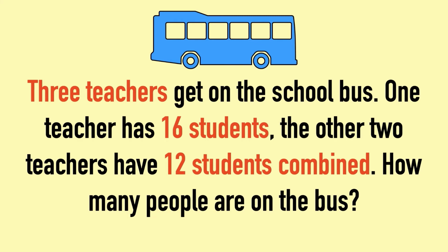Three teachers get on the school bus. One teacher has 16 students. The other two teachers have 12 students combined. How many people are on the bus?